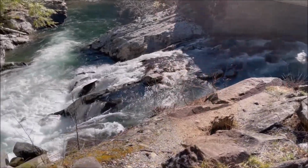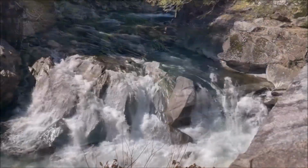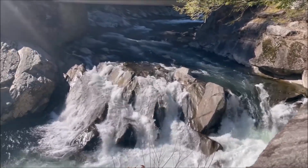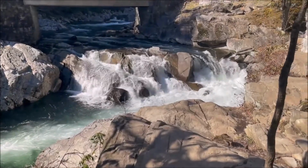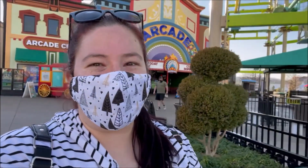And driving through these mountains has been insane. Look at that, just gorgeous. Look at the falls. It's so pretty. I love it. I left the mountains and now I'm back at the island.